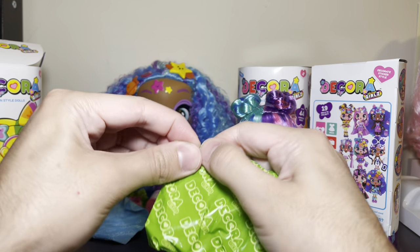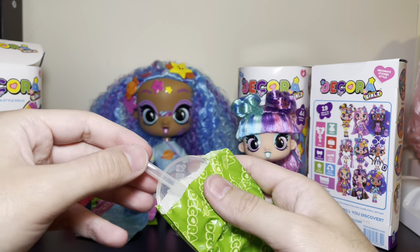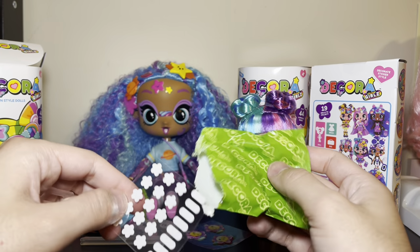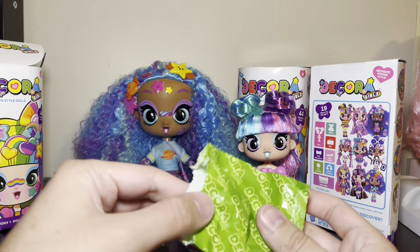Lots of mystery bags. This one has... Oh! I did not know this came with a doll stand. I am pleasantly surprised. Some more stickers. So this is Decora Dolls.